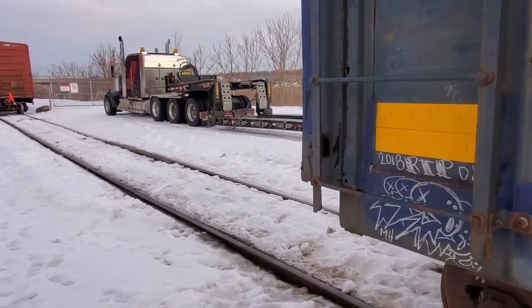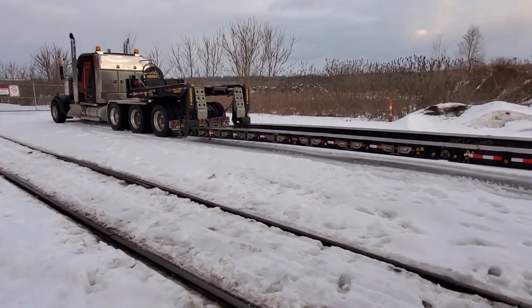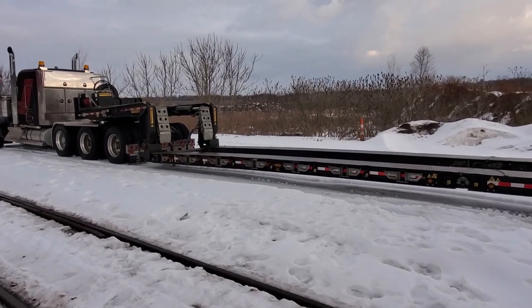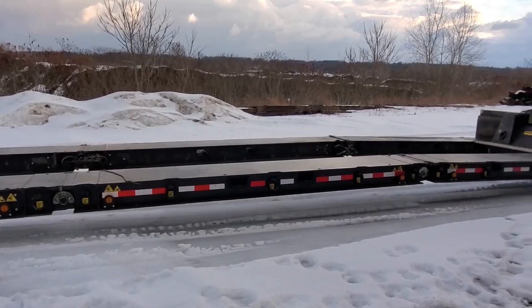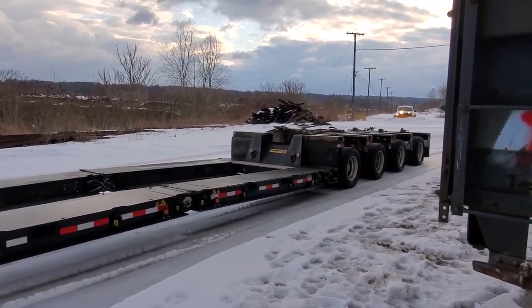And let's take a look at the truck that's going to haul the boxcar. This is a rather interesting trailer with at least a 50-foot deck on it.